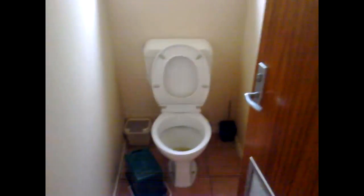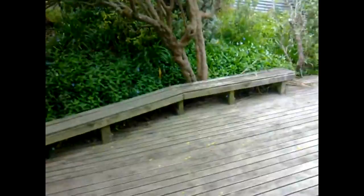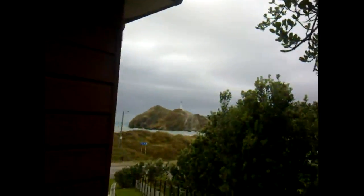Bathroom, nice whirlpool bath. The whirlpools don't work, but we still had a nice bath there last night, me and Baffy. One of the toilets. And we can go out the back door into this lovely little barbecue area. A barbecue which we didn't use. Again with wonderful lighthouse views.